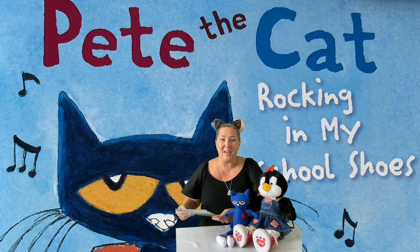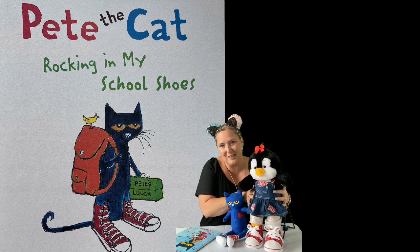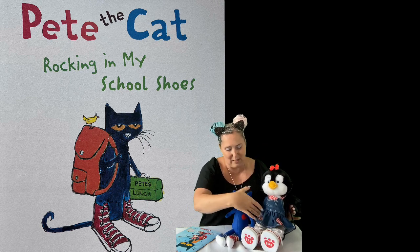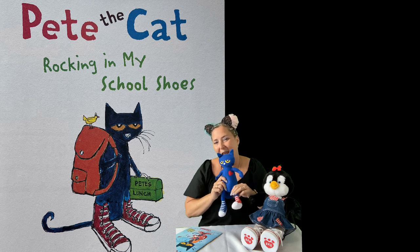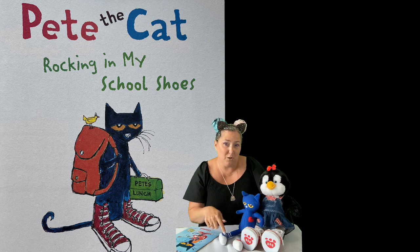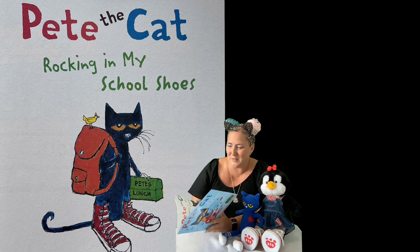And here we have Pete the cat on the front with his guitar and his school shoes on. Penny wore her first day of school shoes that she got. They're little red shoes to match her little red dress. And this Pete the cat has two fun shoes on. He has a blue shoe and a red shoe on. But in our book, we'll have to look and see if his shoes match. Let's see.